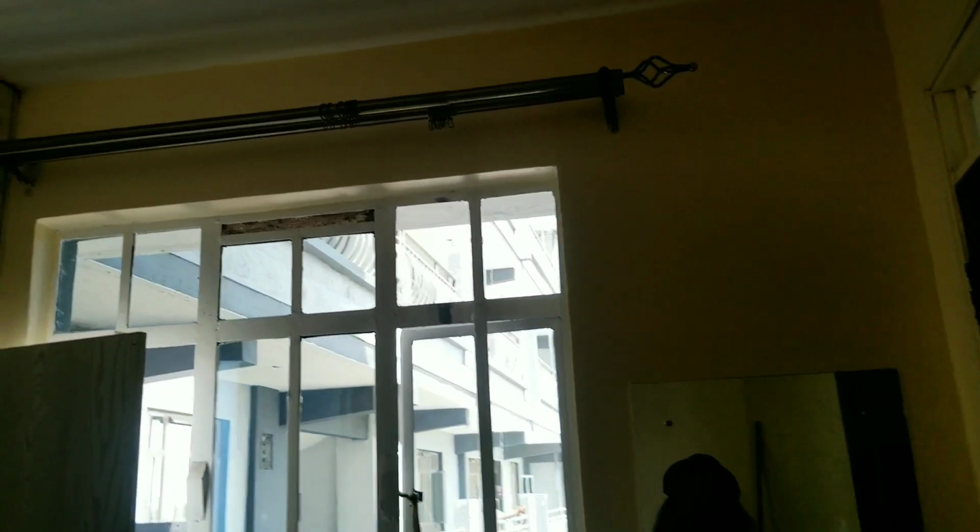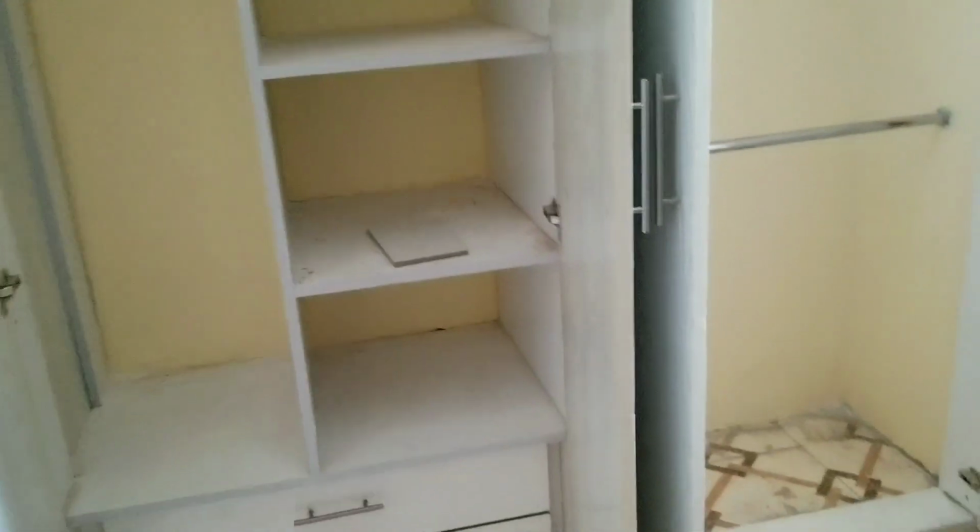But of course, that is an opinion that will not be shared by too many people or by everybody. There's also a curtain rod where you can, of course, hang your curtains. I love the space up there. You can store your suitcases or whatever else that you do not really need to reach out for that quickly.